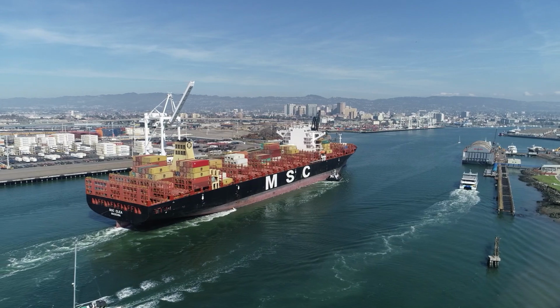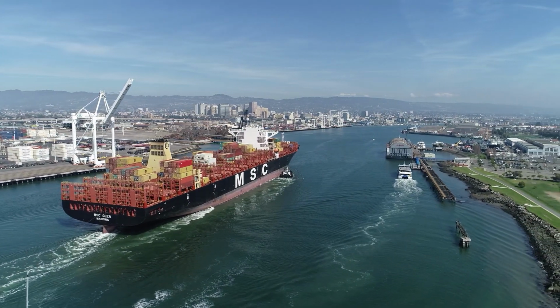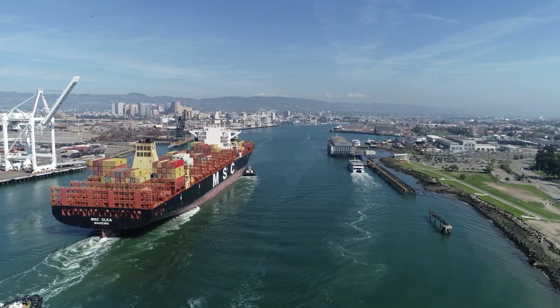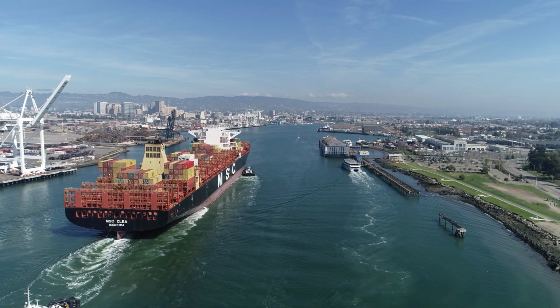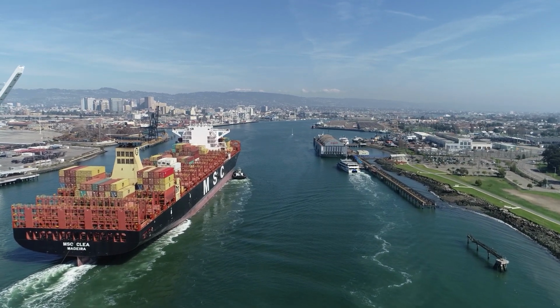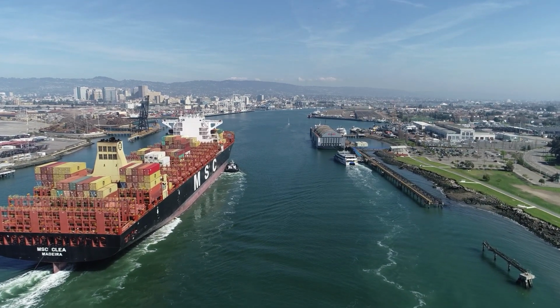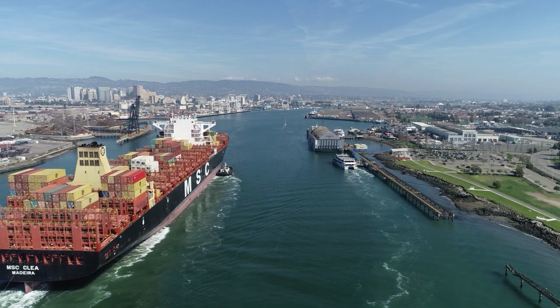So you can see that thing is called the MSC Clara, maybe Madeira. So with the big crane that's going to offload it over there to the left, it's got the city of Oakland behind it.